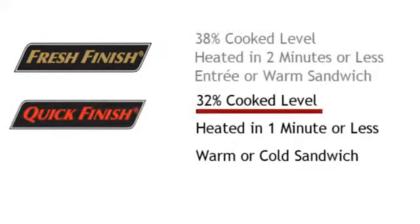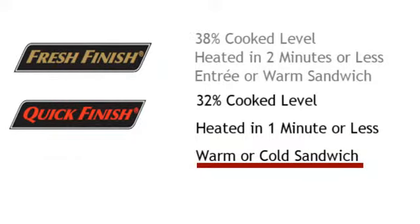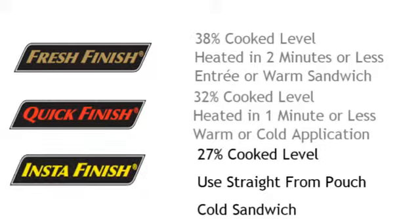Quick finish, with a targeted finish cook level of 32% of its original weight, which can be heated in under 1 minute and is used in a warm or cold sandwich application. And insta finish, with a targeted finish cook level of 27% of its original weight, which can be used right from the pouch in a cold sandwich application, or as an option, can be heated in 20 seconds or less.